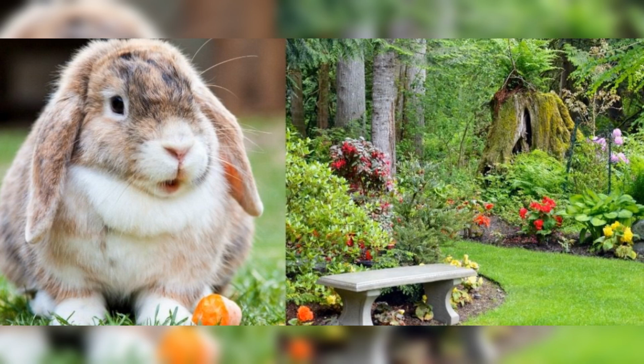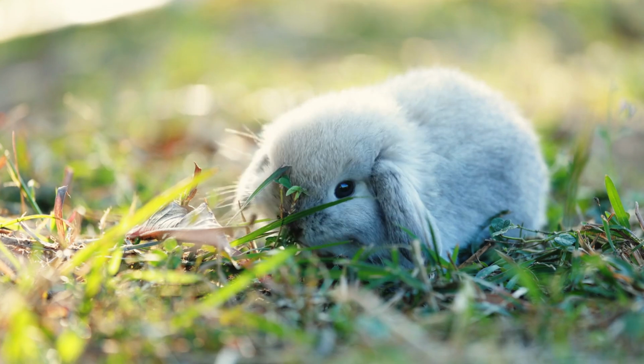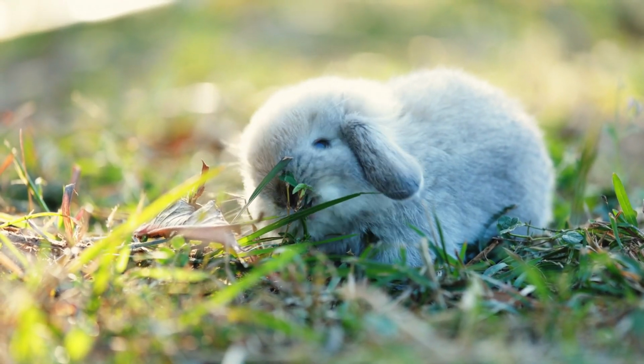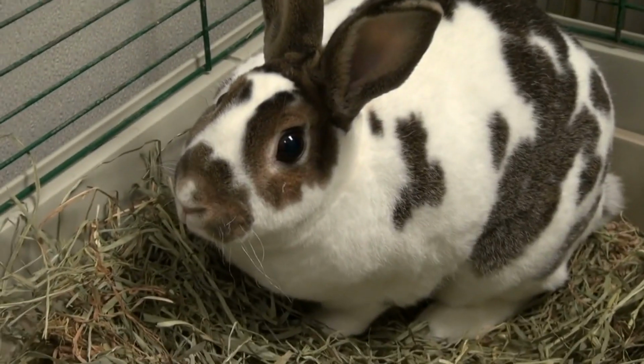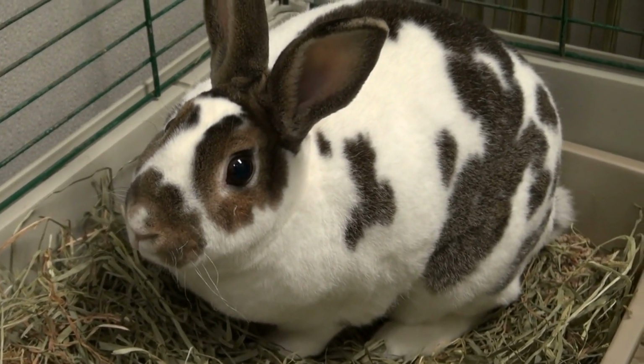Diluted urine is an effective natural rabbit repellent due to its strong scent, which mimics predator odors and discourages rabbits from entering your garden. Mix 1 part urine with 10 parts water and spray around the perimeter of your garden, avoiding direct contact with plants to prevent damage. The scent creates a psychological barrier for rabbits, deterring them from foraging in the area. Reapply every few days, particularly after rainfall, to maintain the scent's potency.